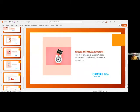And it's not only making our skin get better and better, but it will also reduce menopausal symptoms. The high amount of ellagic acid is useful in relieving menopausal symptoms. In every woman, we have different kinds of menopausal symptoms. Every individual is different. For example, the effect when we take pomegranate may be different for you and different for me. The same thing with menopausal symptoms. Everything has a different effect on us.